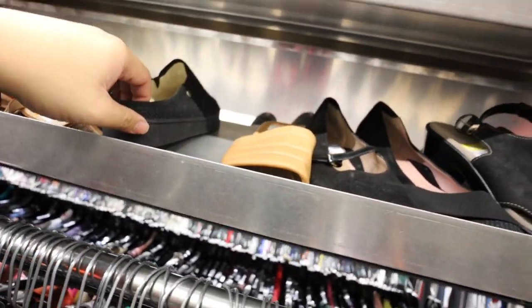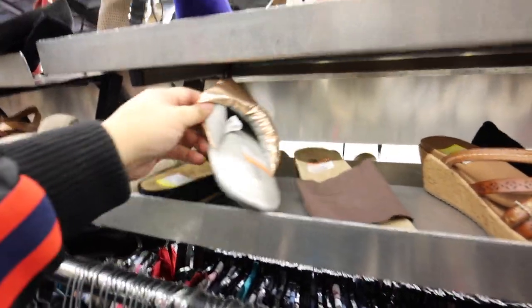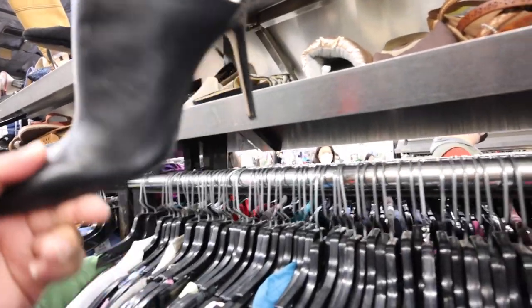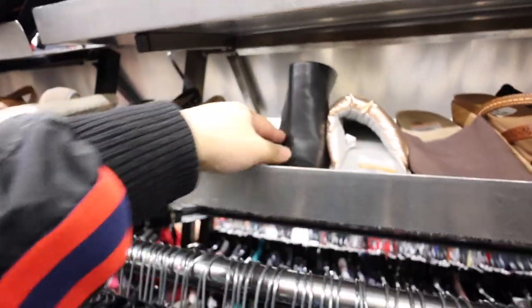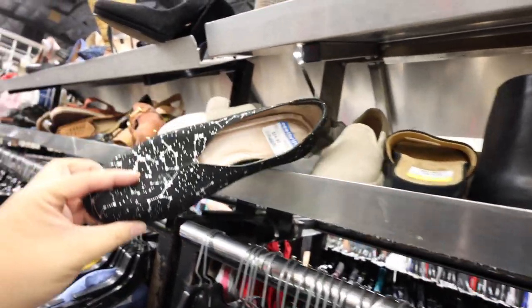There's a lot of these beautiful shoes. Oh my gosh, why do these look comfy? Puffer jacket slippers? I want the puffer jacket shoes that they have by North Face. I feel like I'm gonna get them. They're so cute.